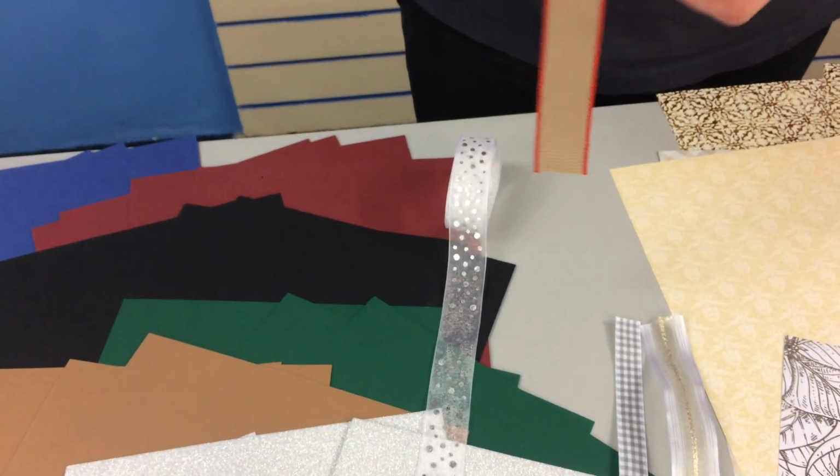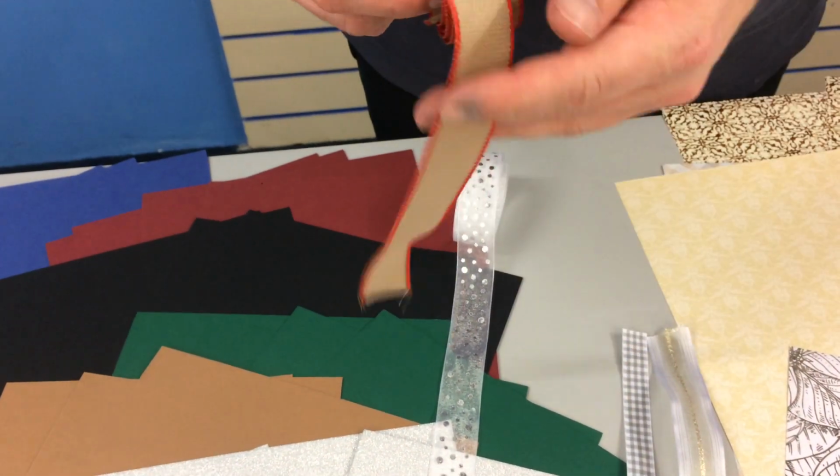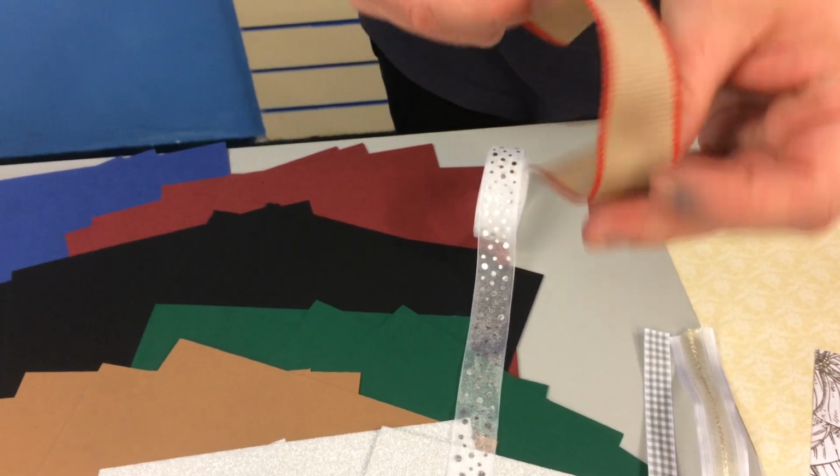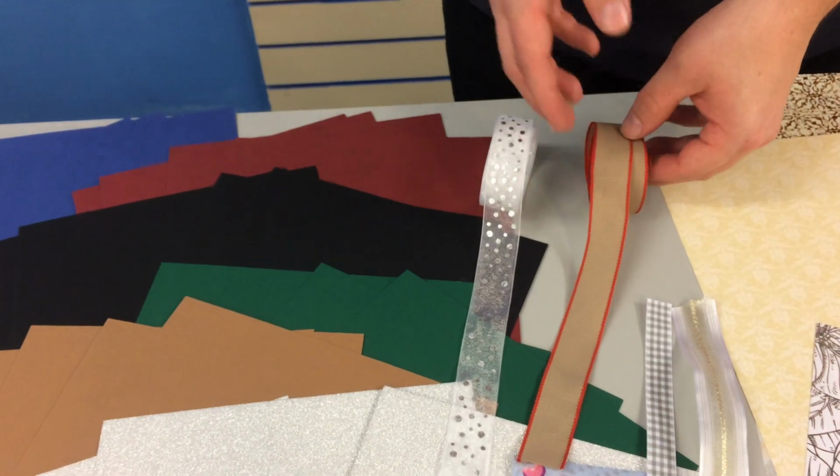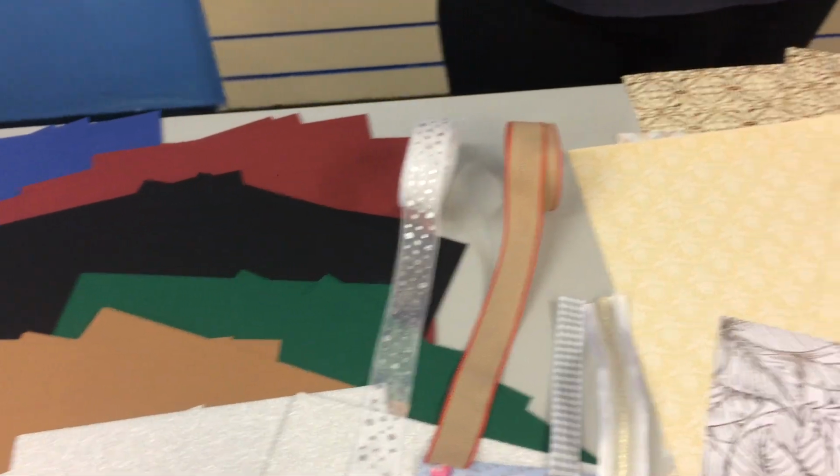And you're also going to get a metre of this one, which I love too. This is a bit like a Hessian star ribbon with a nice red edge to it. Again, it makes really pretty bows and goes in quite nicely with a vintage effect from your stamps.